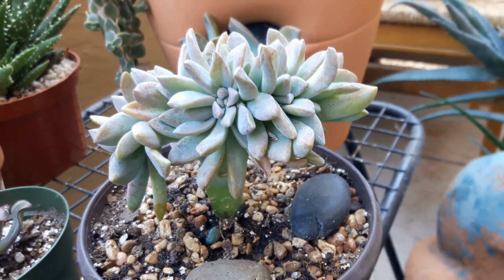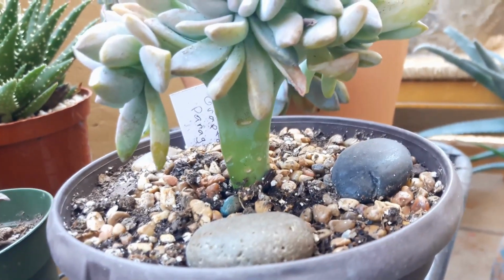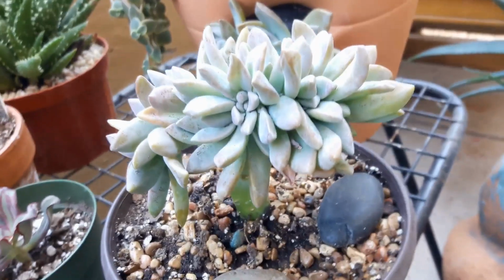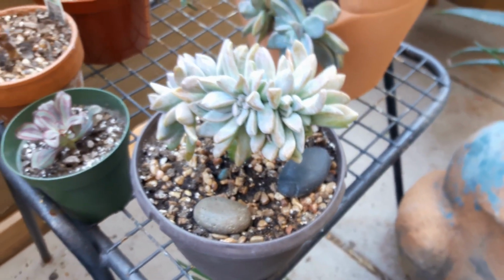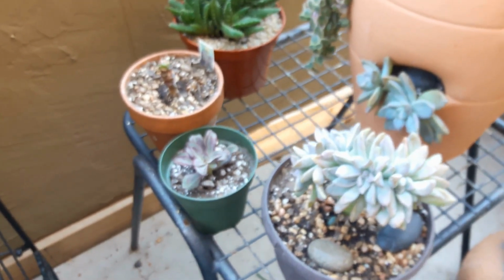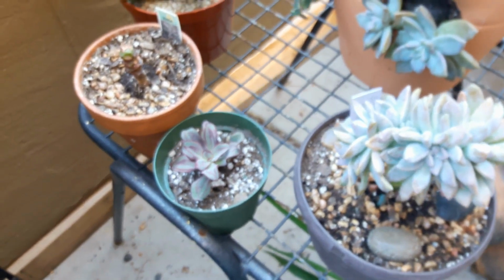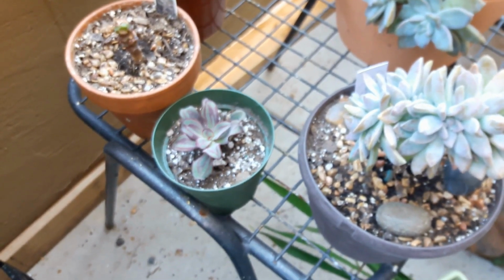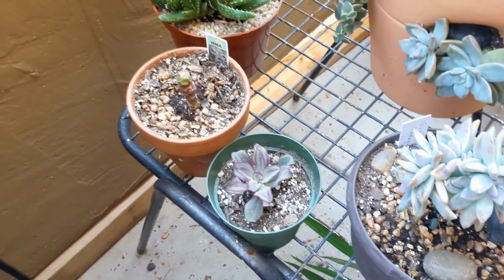I found a 3-quart container that had a lot of buds on it, but it also had in the center a crested version of it too. So I picked that right up and planted the crested portion of it in this container and used the other pieces for another container. I did have to behead my Echeveria nodulosa because it was getting too leggy. So the stalk is showing just the slightest growth there, and the top has begun to root also, so it's doing really well.